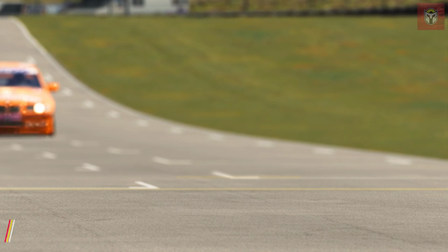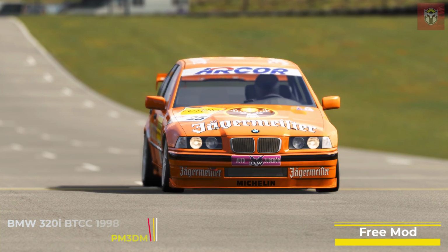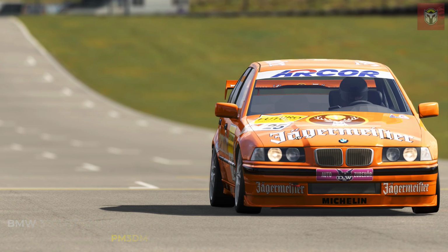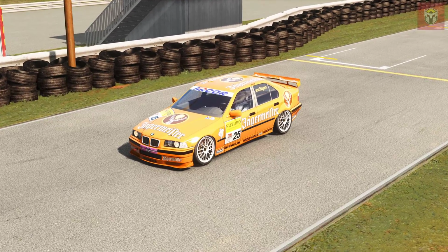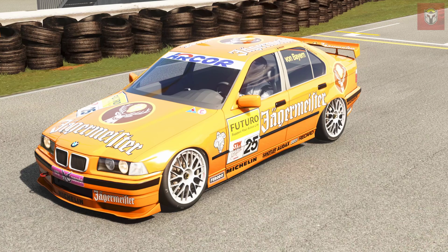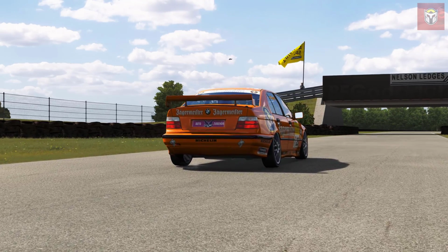And the last car on the list is again another variation of these brilliant BMWs. This is the BMW 320i British touring car version from 1998. This is by PM3DM. 315 brake horsepower, 270 Newton meters of torque, again 155 miles an hour. This is a brilliant car to drive.